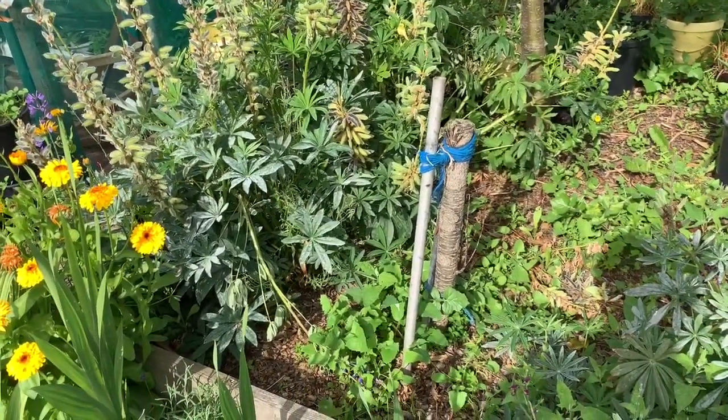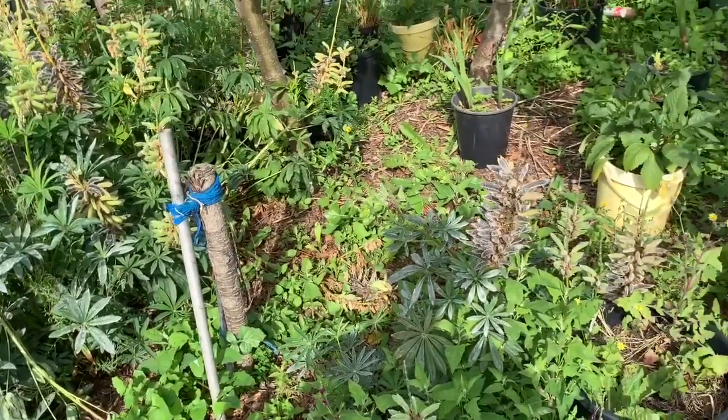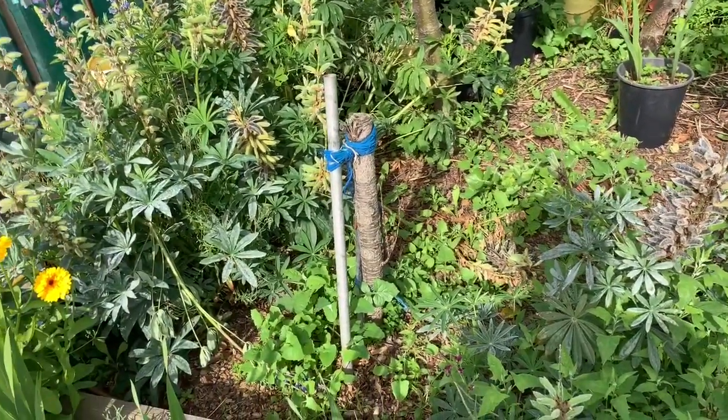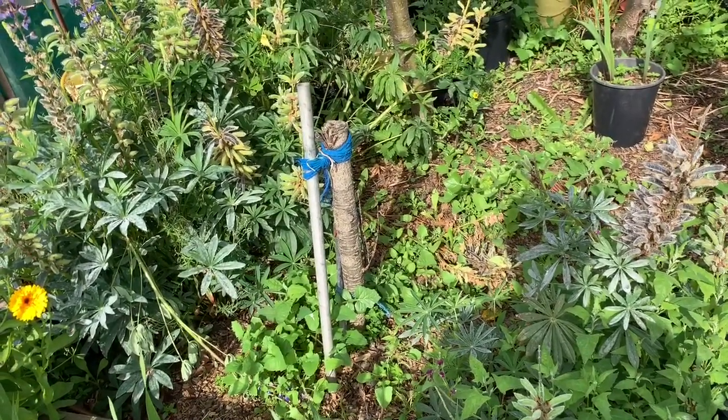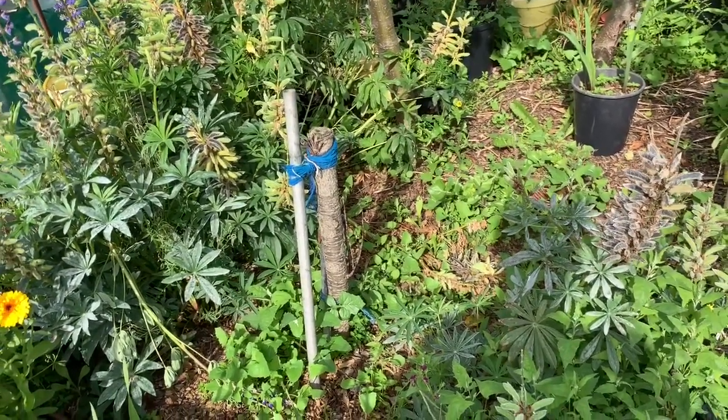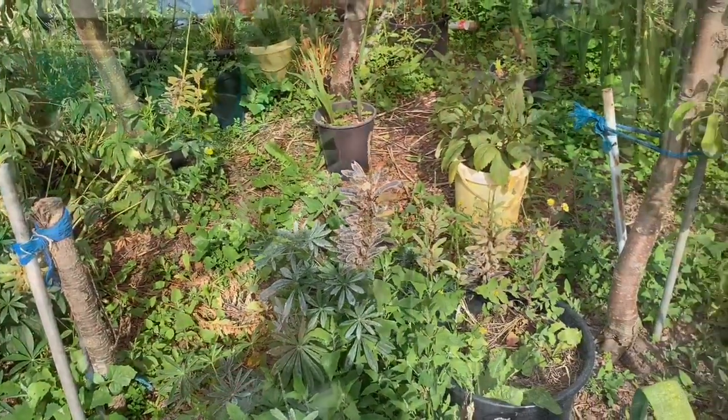I did clear it all out in preparation to put the dahlia pots in, which I'm going to do, actually. I'm going to put the dahlias in and also the lilies. I'm going to put them underneath the tree. So I'm going to see what time it is. I'm going to make a start on clearing all of this out. I'm going to get on with that next.